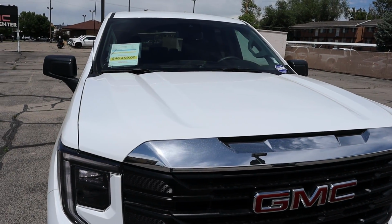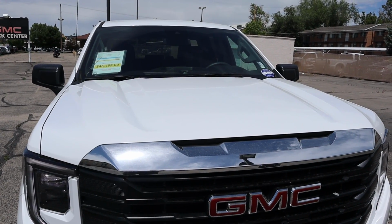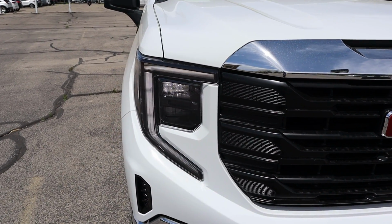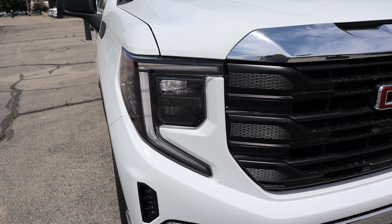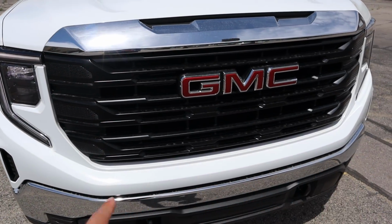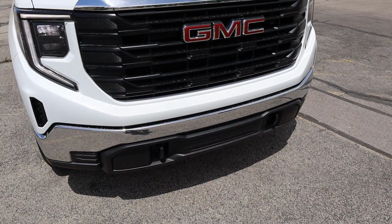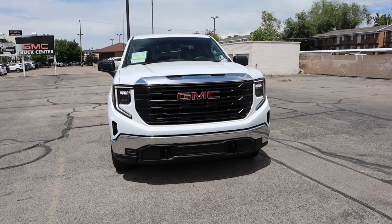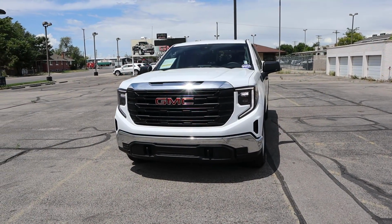So starting with the hood, you guys can see how it's very boxy with the overall design, but it's flat there in the center. And then even though this is a work truck, we still have these cool daytime running lights with the upgraded headlights you get with the GMC trucks. And then notice how the grille has been blacked out. You still got the GMC logo there, front and center. Tow hooks here at the bottom, and then you got chrome for the bumper. Putting it all together, let me know what you guys think about the looks, but I mean, I think this is probably one of the best looking work trucks I've ever seen.